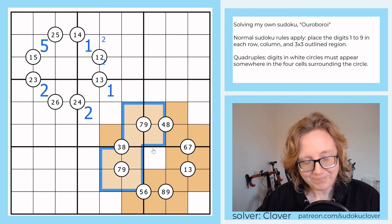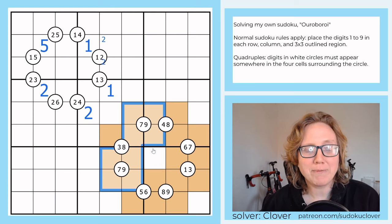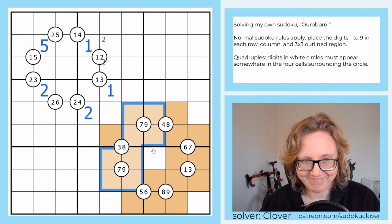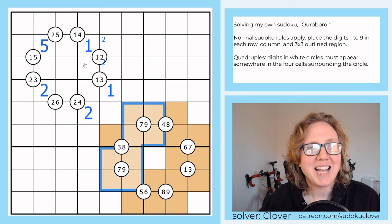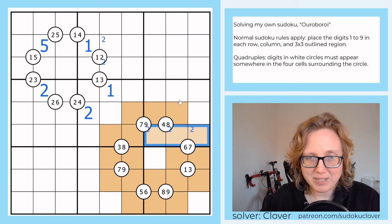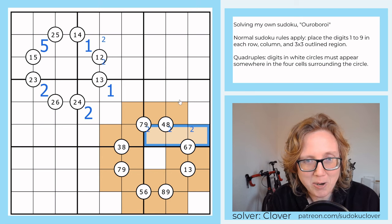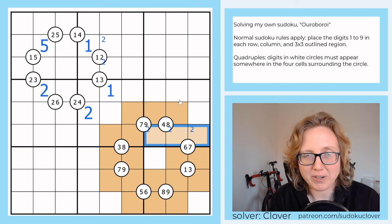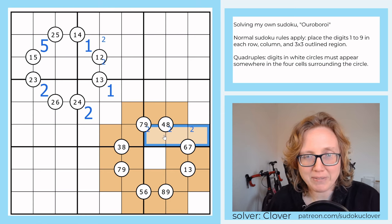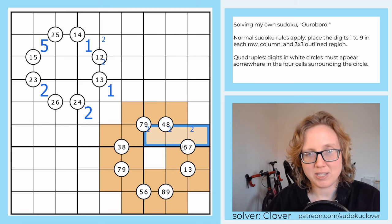So what we have is 16 digits that we can account for in these 20 orange cells, which is not great. We have to do better. So these 2 2s tell us that 2 is in one of these orange cells. And 2 can't be double counting one of the quadruple clues that we've already looked at because none of the quadruple clues that touch those cells have a 2 in them. So we know the 2 has to be an additional digit. So now we're up to 17 digits in 20 cells.